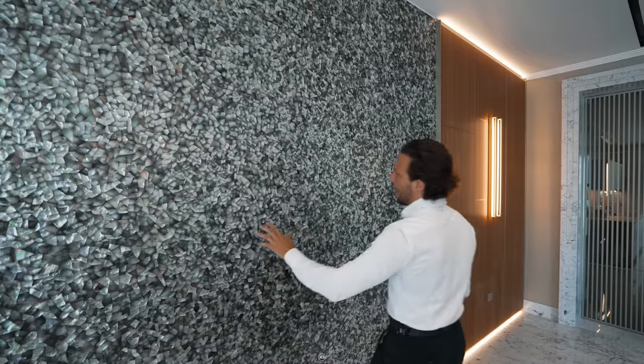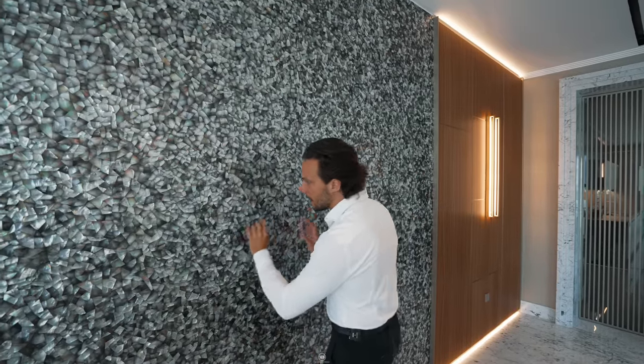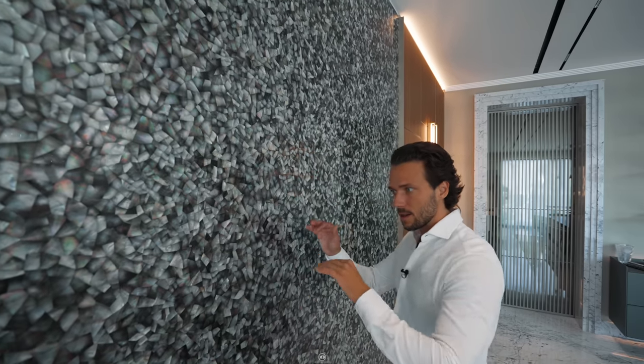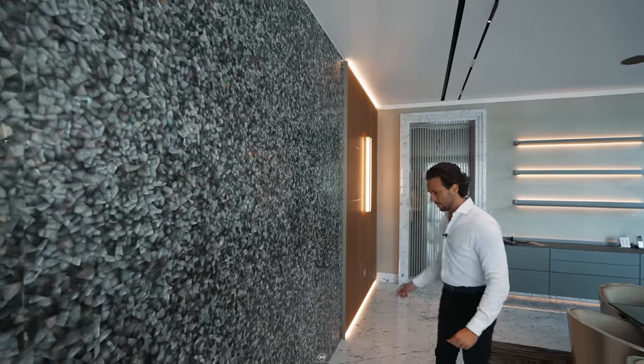Here we have the black mother of pearl backdropped onto the wall. And I love it, but not as much as I did the one over there because it's a little bit darker and it has a bit more purple in it when the sun or light reflects on it. But yeah, super nice.